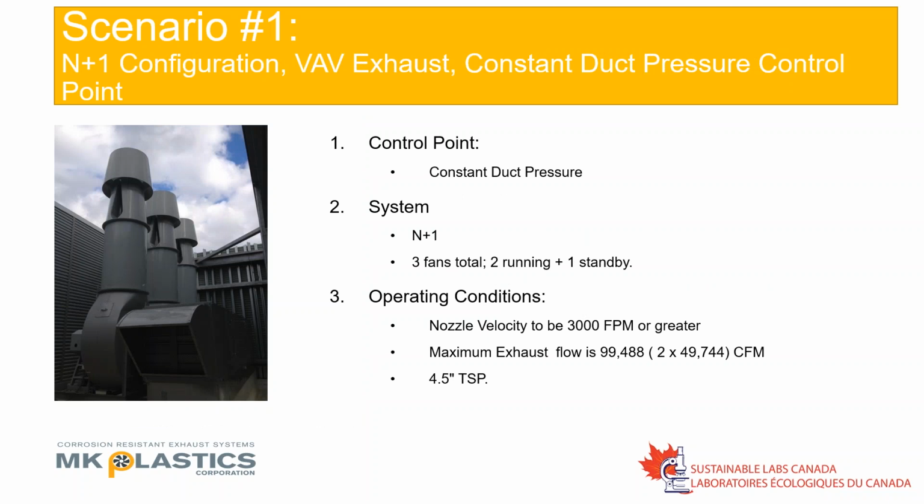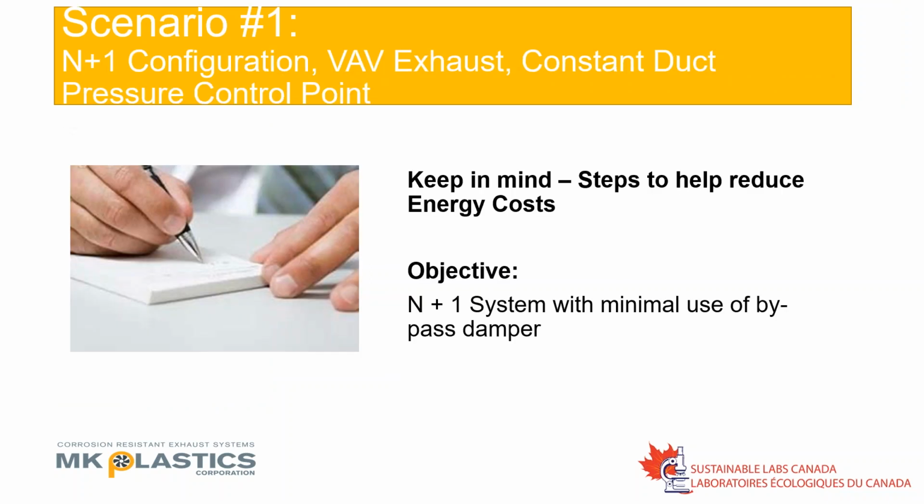So let's have a look at scenario number one. Scenario number one is a constant control duct pressure, so the pressure transducer is in the plenum. It's an N+1 configuration, so there are 3 fans total, 2 running and 1 standby. And I'm going to be running a system that's about 100,000 CFM at about 4.5 inches of static pressure, which is a fairly typical larger requirement. Normally 4.5 inches could be because of a heat recovery coil, a runaround coil that's inside the plenum, giving us that additional static pressure. Or it could be a very large building. Let's have a look at what our selection is.